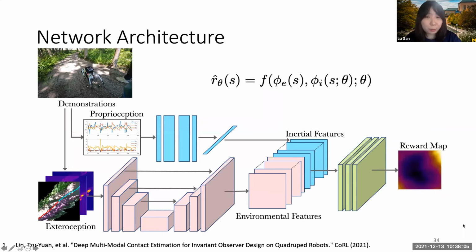So we design our reward learning network as follows. A branch of 1D convolution layers and a fully connected layer is designed to process the raw IMU data collected from the robot as part of the demonstrations. And the learned inertial features are concatenated with the environmental features in the middle stage. And a final feature fusion block fuses both features to predict the final reward map.